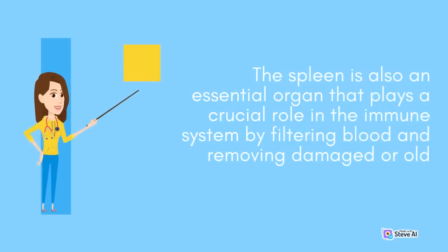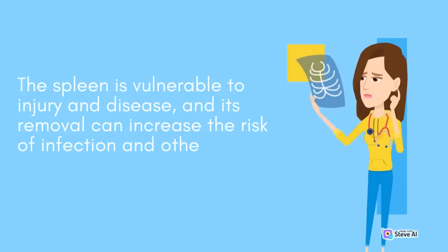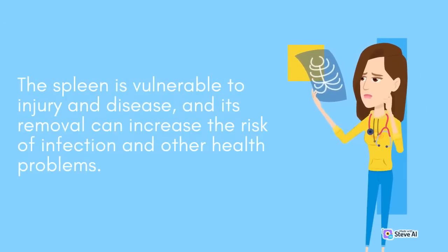The spleen is also an essential organ that plays a crucial role in the immune system by filtering blood and removing damaged or old blood cells. The spleen is vulnerable to injury and disease, and its removal can increase the risk of infection and other health problems.